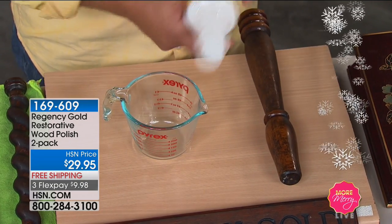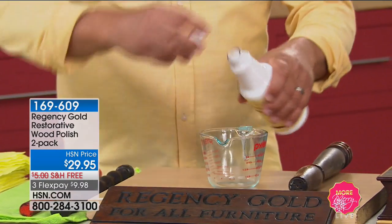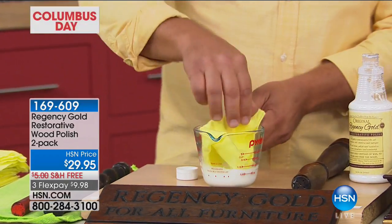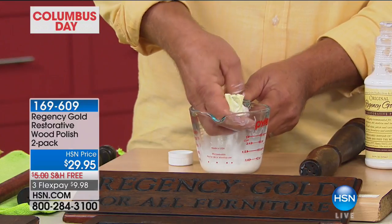This is a liquid polish, so you're going to want to get a small bowl or a bin, pour a little bit in the bottom, just like this, okay? And then take any soft cloth that you may have at home. It could be an old sock or a T-shirt that you want to cut into pieces. I'm using a piece of a flannel sheet here.